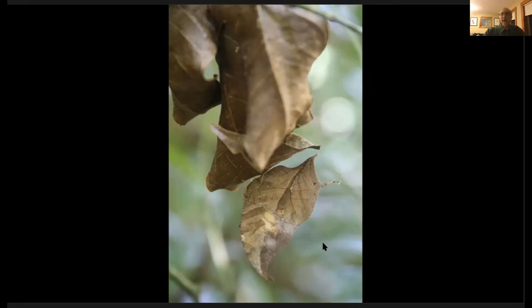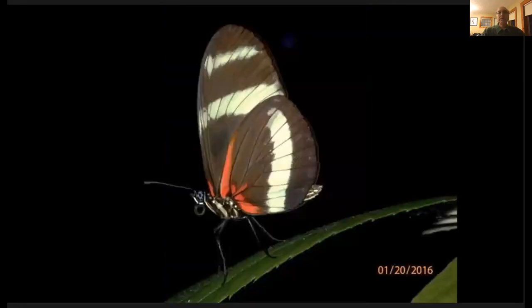And they mimic not just in the way they look, but in their behavior. So whenever there's a breeze that comes through, they sway their body as if they were a dead leaf. And if you were to go and try and touch it, they simply release their legs from the leaf and drop down just like a dead leaf and remain still. So they're incredible mimics. I'm not quite sure how I saw this, but I'm awfully glad I did.